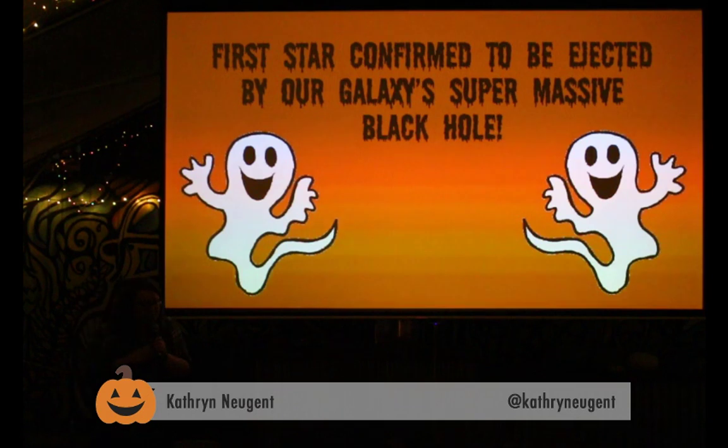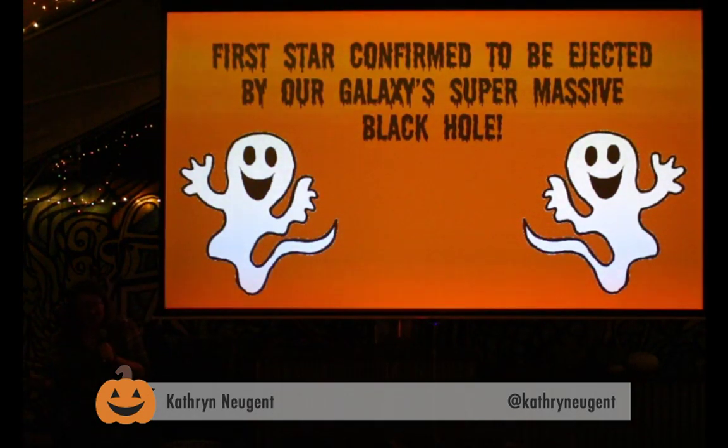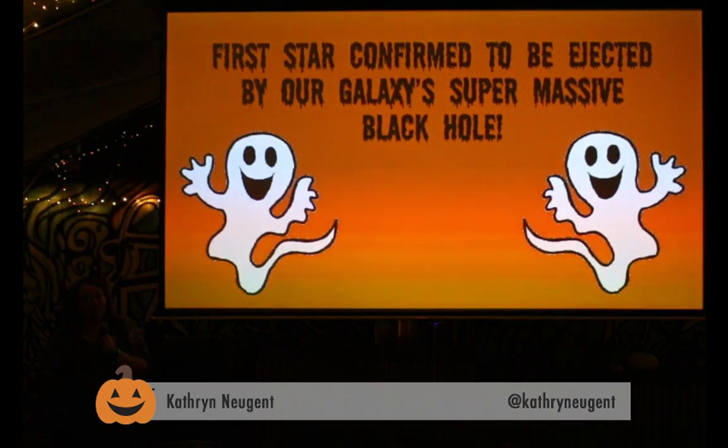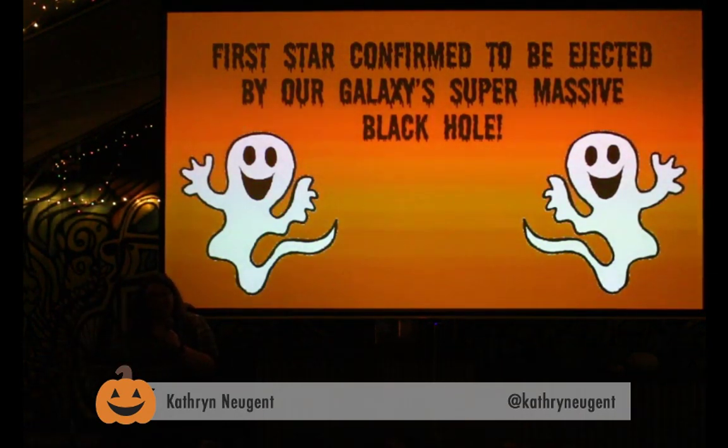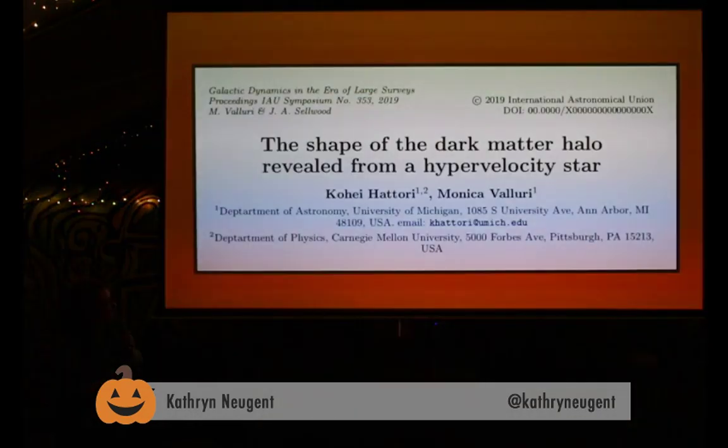There are stars that are moving thousands of kilometers per second, and the only way they could get that fast is by interacting with something like a massive black hole. This allows plenty of other science to be done.